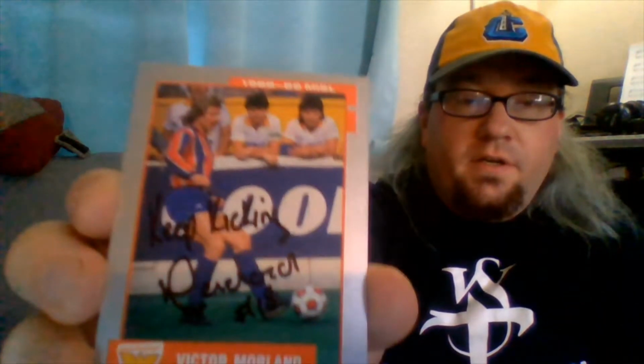Let's see here. I mentioned Victor Moreland. I don't think I showed off one of his autographs, though, but here he is with the Wichita Wings. Signed it, Keep Kicking, Moreland 18. It's kind of interesting. He personalized a few of them, but then didn't personalize some, but added the Keep Kicking message on them, and it's cool. I like the variety like that. It's always good.